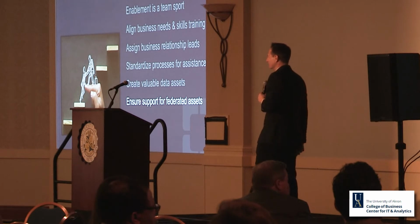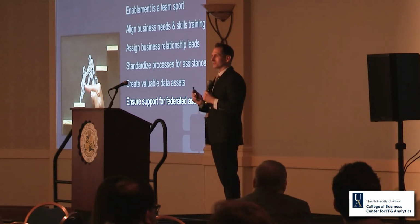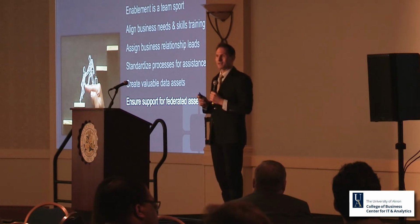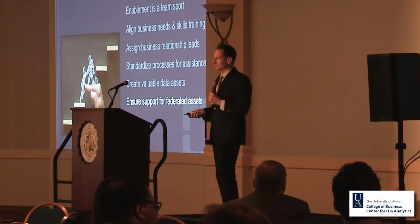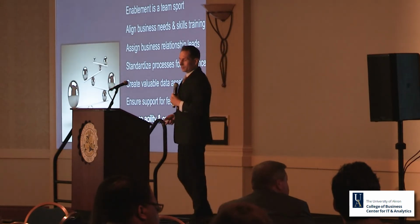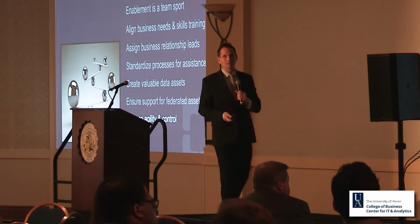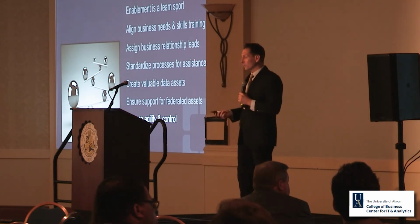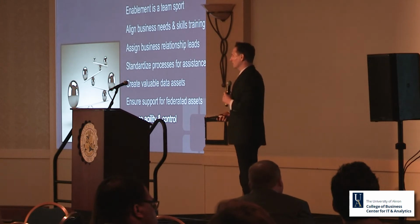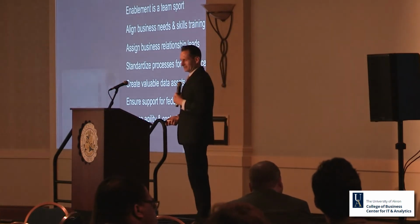Ensure support for federated assets. So we've gotten burned a couple times on this. Make sure that your federated teams are scaled up to support the reporting that they create in case of attrition. Make sure they're also standardizing their work and documenting it. Balance agility and control. So you want to use governance, standard operating procedures, but you also want to allow for agility. So enable your federated teams to curate and develop analytics.